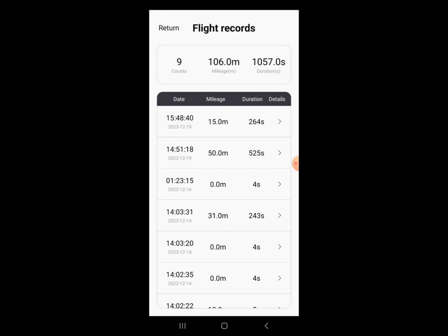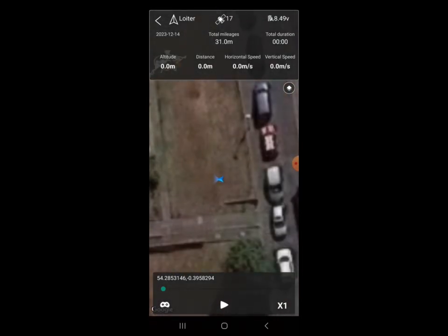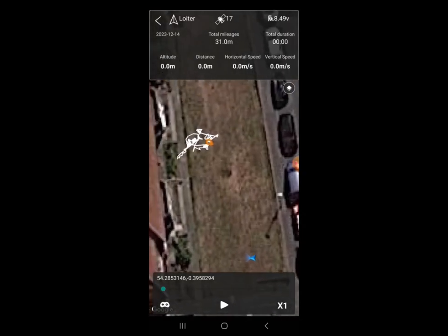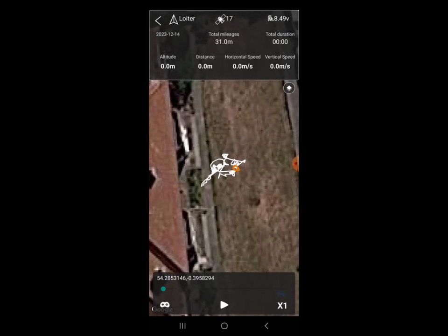It was 243 seconds, I believe, this one. Let's just look at this one. If you look at the actual telemetry data, you can see that all that time when I went up to the high altitude to actually video the castle, I was only over a space of a few feet, so there was no drift because there was no wind.